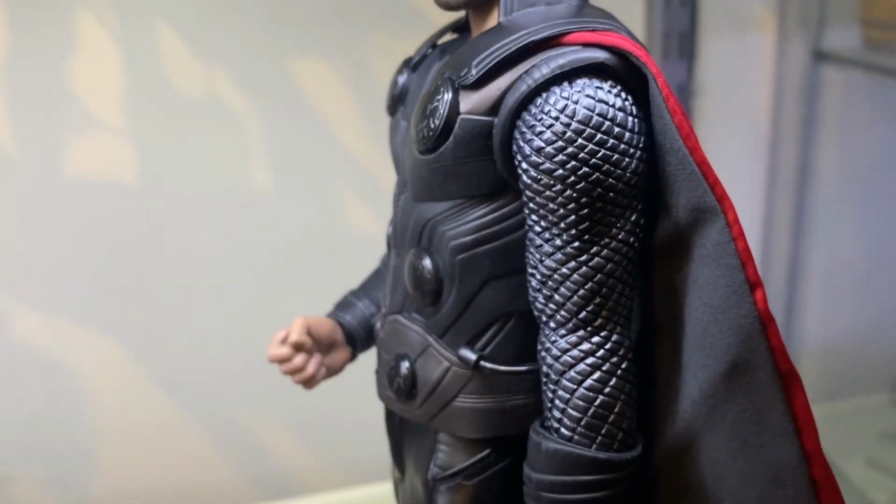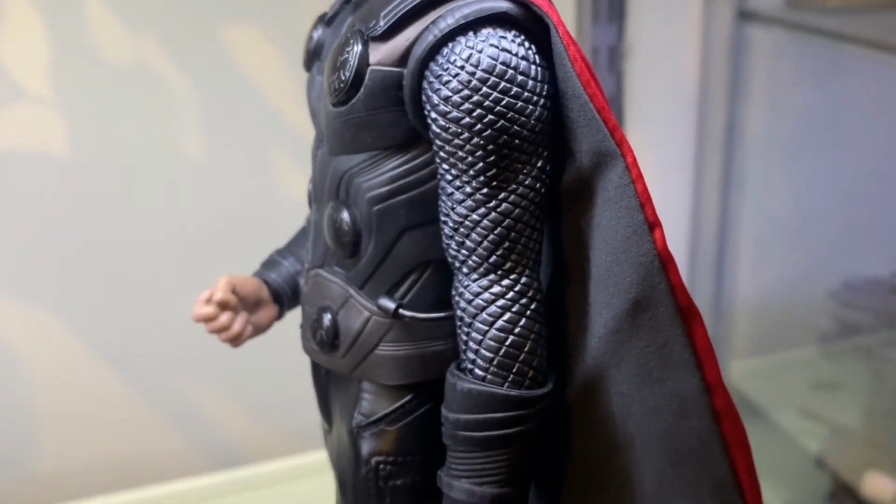But this is the weird thing. Now, HC Toys tend to always over bulk their figures.